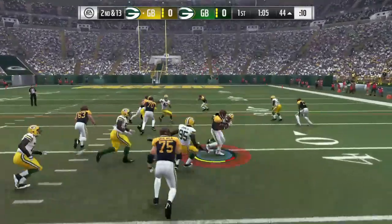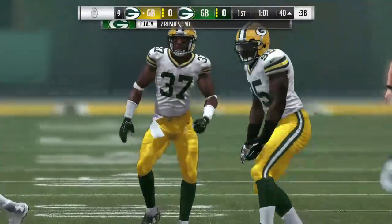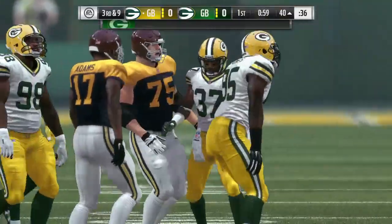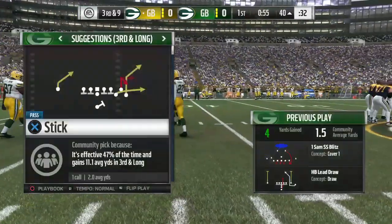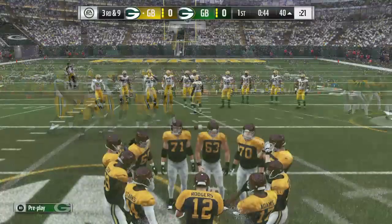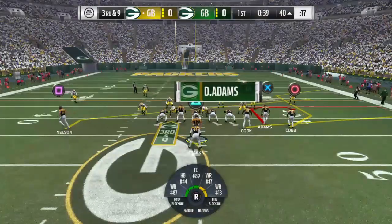Rodgers going to give to Lacey on the draw. And he'll take this one down to about the 40. They'll get four on second down, but it leaves him with third and still nine to go. Can we just take that run and turn it into a kind of a clip and save? Because that tells you everything you need to know about this drive.